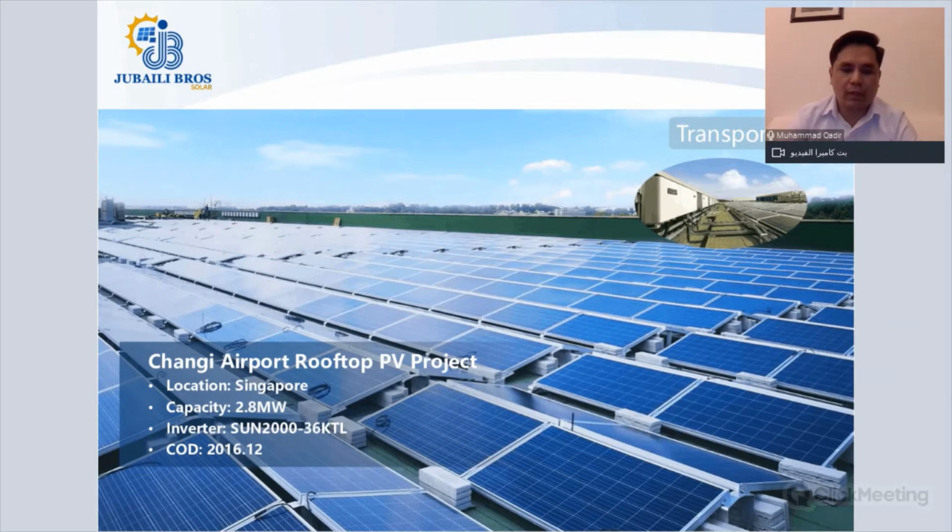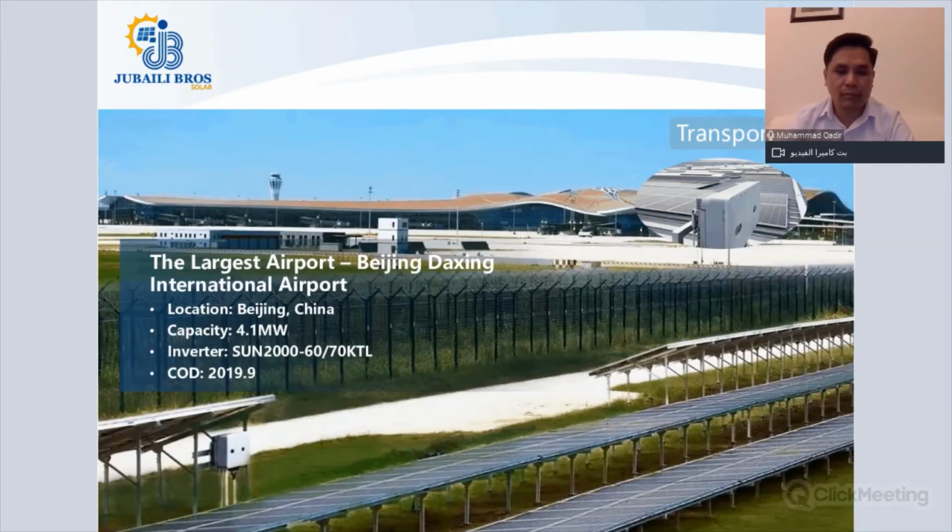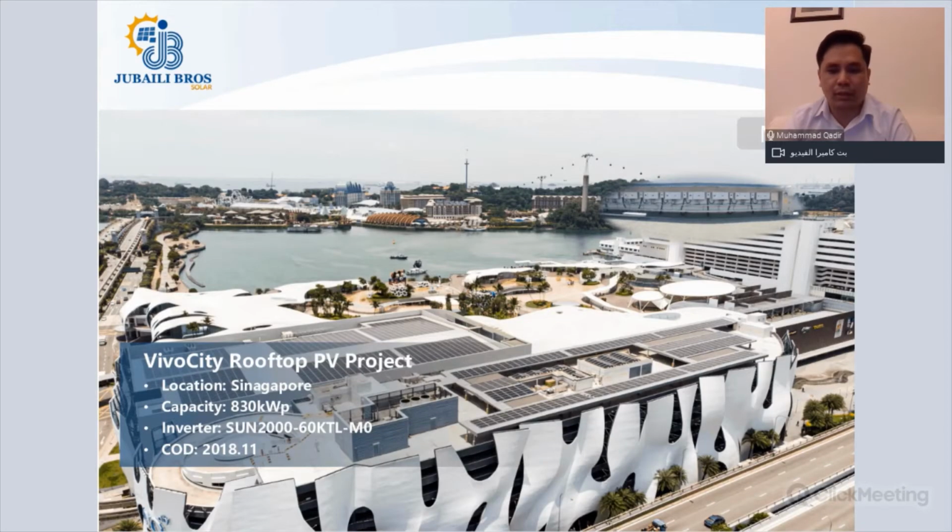And another project built in Changi Airport, rooftop. The location is Singapore with the capacity of 2.8 megawatt. The inverter module used is Sun 2000-36 KTL. And another project for your reference from Beijing, China, the largest airport, having Huawei inverters installed in the system. The project size is 4.1 megawatt and uses the 60 KTL model in the PV plant.